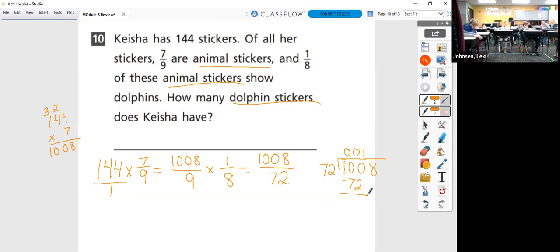It would, I mean, yeah, you're right, it would. So if we think of this as 10, we'll borrow from that, it becomes 9, this becomes 10. 10 minus 2 is 8, 9 minus 7 is 2. So now I have 28. And if I think about that, 72 plus 28 would equal 100. I kind of had to think that one through a little bit. And now I have to do it.